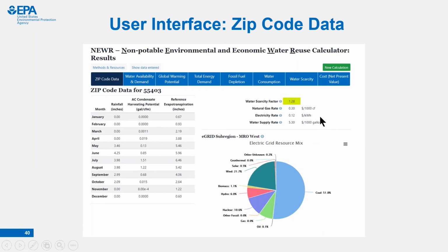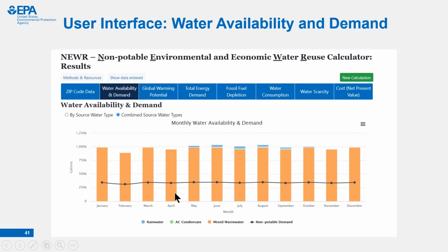Results like this will be zip code based. You can see throughout the year how much rainwater you're going to have, or the potential of the AC condensate that you could explore. The next result is water availability and demand. The dots and the line are the water demand, how much water you need for non-potable use. For this zip code, the mixed wastewater is much greater than the demand. And of course, in the summertime there's more rain, and the AC condensate adds to the supply side.